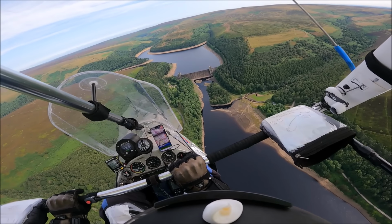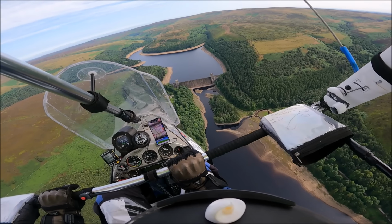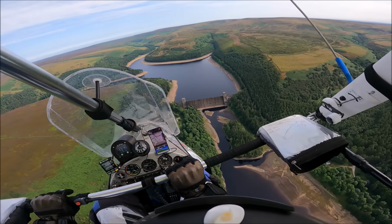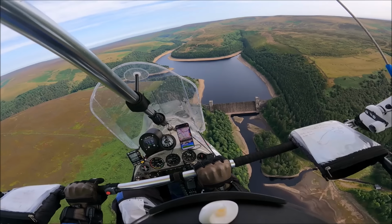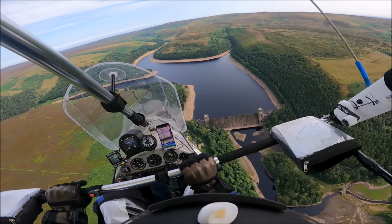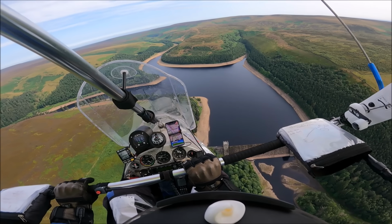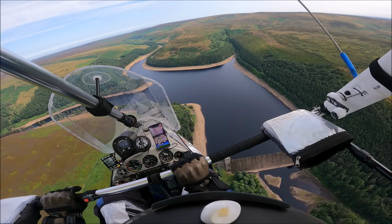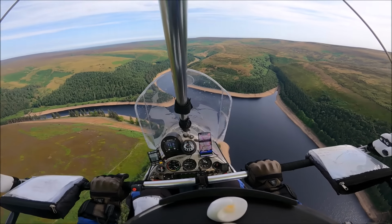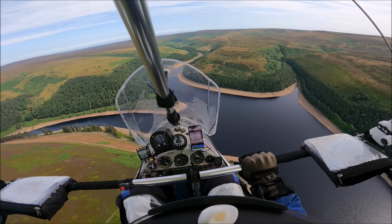And there's the second of the dams. Water level's down slightly at the back. And the last time I came up here, it was just a puddle sat behind that dam there. Okay, so I'm going to climb back up now and get back on course.